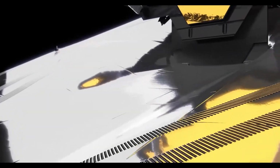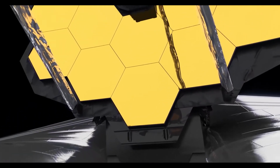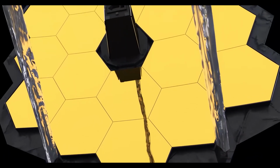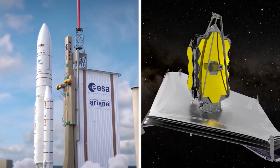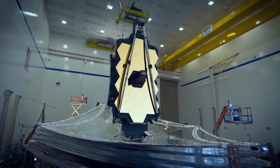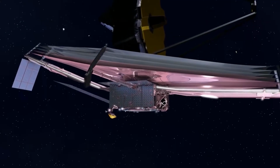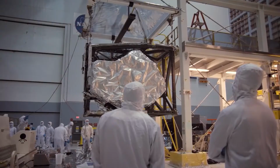FGS, or Fine Guidance Sensor, is another one. The Fine Guidance Sensor does what it says. It assists Webb in precisely pointing at objects. NIRISS and FGS function together as a single instrument, with NIRISS serving as the primary eyes despite FGS's poor imaging capabilities. The final one is NIRSpec, or Near-Infrared Spectrograph.